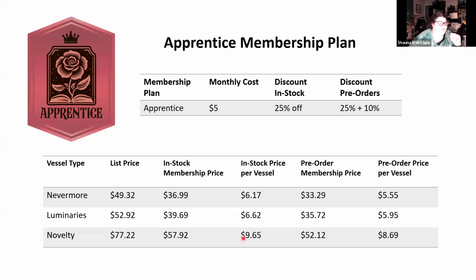Once you have the apprentice membership plan, it puts your moderate vessels in the $6 range and the novelty prints in about $9.65. Pre-orders are going to drop it a little bit further. Pre-ordering will drop about 60 cents off per price for the moderates, and then almost another $1 for the luxury line. But just remember, pre-orders are going to take, I don't know, like 3 to 4 months to arrive. In stock, it should get to you in about a week. That's why there's the difference in prices.